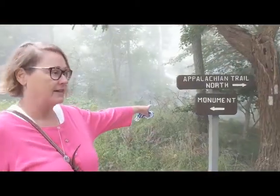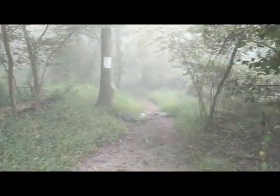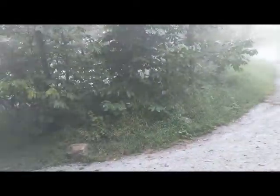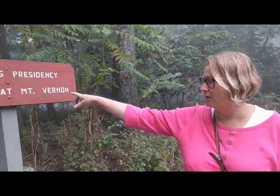Right here is the sign with the Appalachian Trail to go north. Will take you to Maine if you stay on this. As you can see, it's heavily traveled. Probably a lot of people have been doing it this year, probably finishing up for the season. And then it's this way to the monument. This is the last sign here before we get to the monument. This is the date when he left the presidency, and that's the date that George Washington died at Mount Vernon.